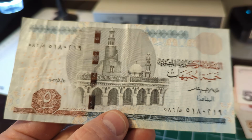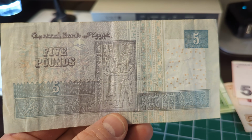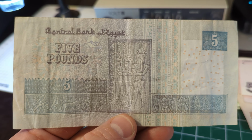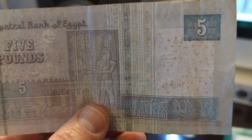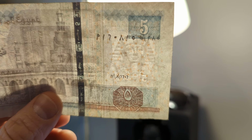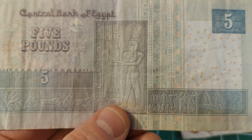It is a 5. So we've got a mosque on one side, and then we've got some very traditional Egyptian engravings that you might see in the pyramids, for sure. And what's really cool about this one is if I look up into the light, you can see the security strip, but also there we've got a pharaoh sarcophagus. That is really, really cool.